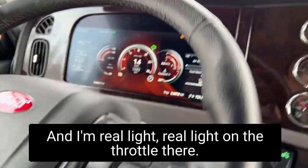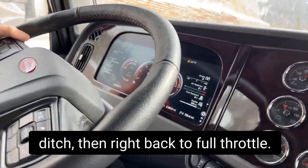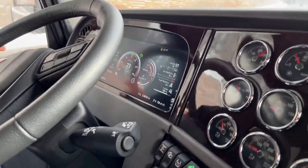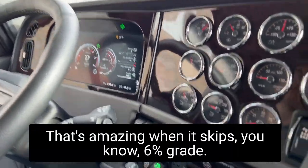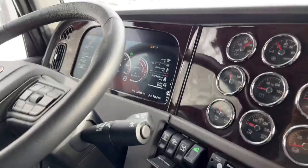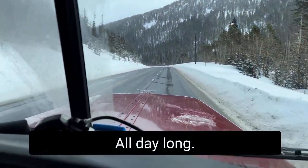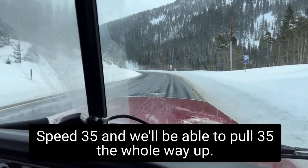Skip from 11 down to 9. Yep, and I'm real light on the throttle there. Try to keep our trailer out of the ditch. And then right back to full throttle. So I did a 9 to 11 there, and then pulled right out of it. That's amazing when it skips you. And a 6% grade. That's a good shift. Holy moly. Yep. The truck speed's 35, and we'll be able to pull 35 the whole way up.